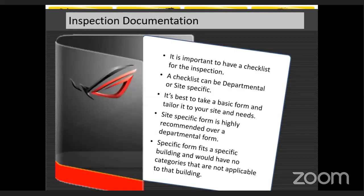It is important to also have a checklist for the inspection. A checklist can be departmental or site specific. Each department can have their own checklist or site specific. It's better to take a basic form and tailor it to your site and needs. A site specific form is highly recommended over a department form. A specific form fits a specific building, and we have no categories that are not applicable to that building.